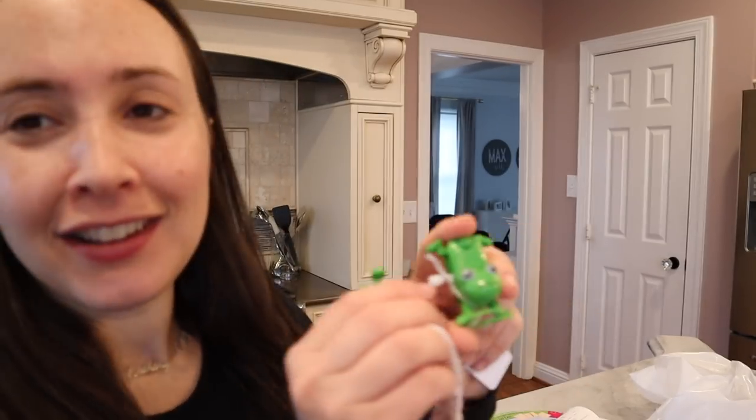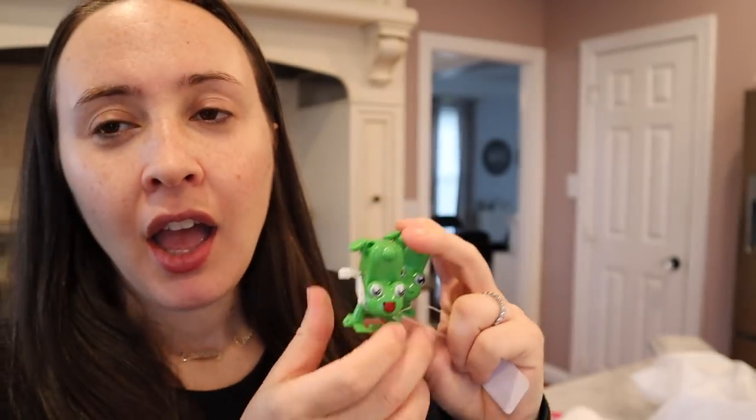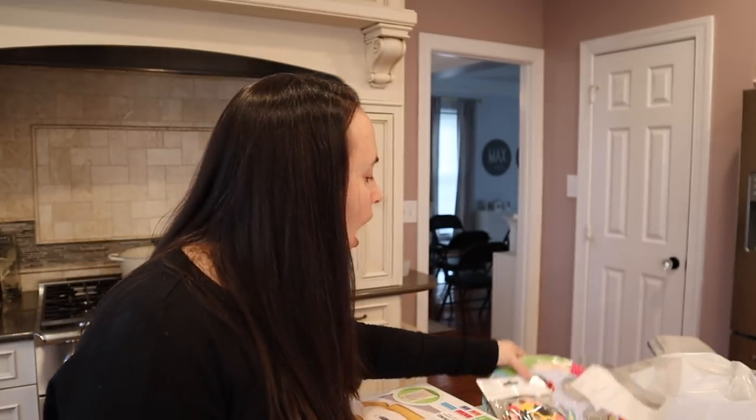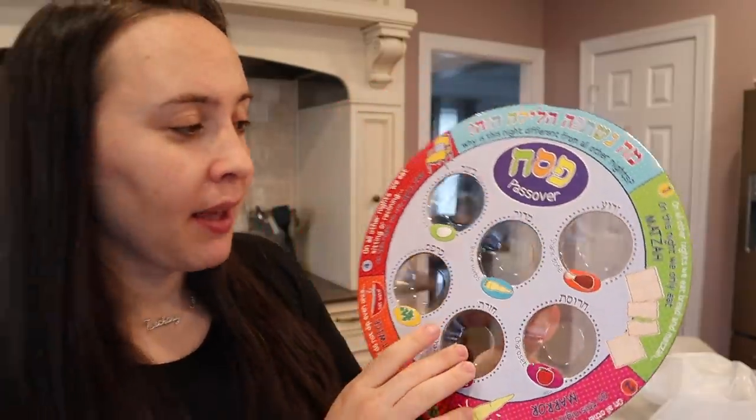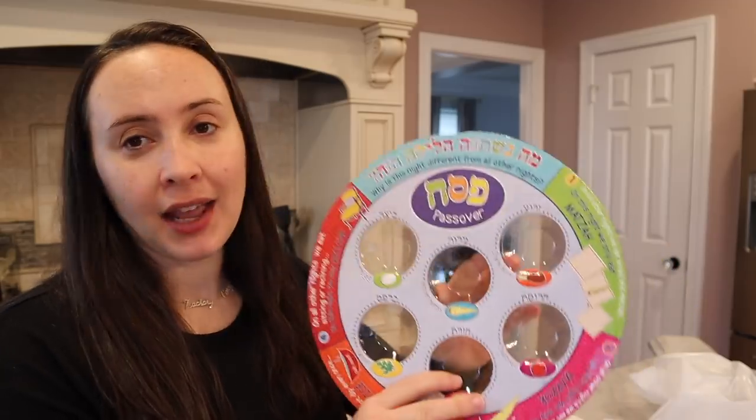This is a little jumping froggy guy. That's so cute. It actually even says Happy Passover on the back. By the way, if you have a synagogue near you that has a gift shop, or a Jewish store nearby, sometimes they have these little things that you can't find on Amazon or whatnot. Then there's this Right Light Kids Seder plate. My son is obsessed with Seder plates. It's like a little puzzle to him. Anyway, so he'll love that. All of those were like $2.